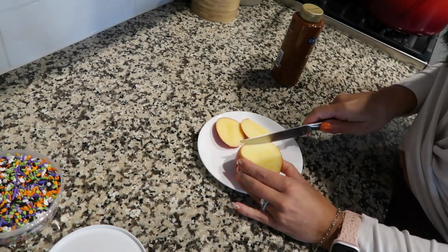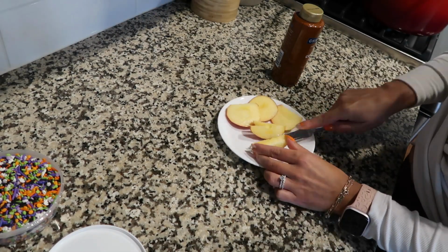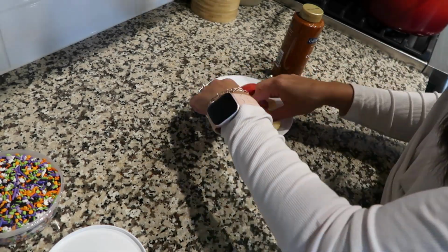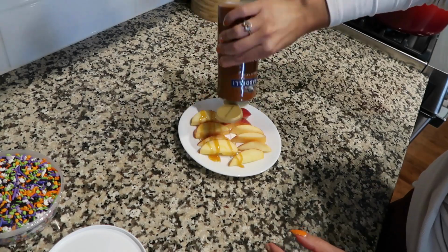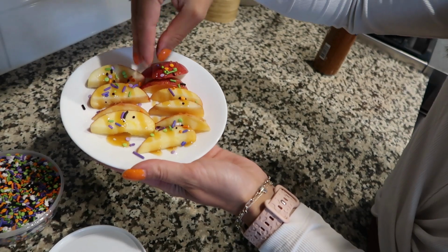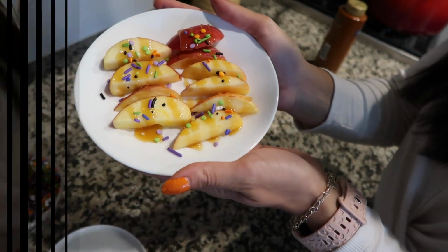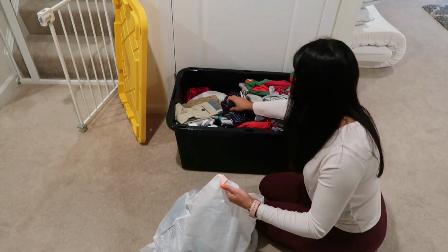You guys, I've been craving a caramel apple during the fall time. I feel like I always do, but I didn't want a ton of sugar, so I just sliced up an apple at home and I drizzled some of this Ghirardelli caramel on top, and then I also put some fun spooky sprinkles. You could make it layered like apple nachos too. I just wanted to share this little snack with you because it was so good and it definitely satisfied my sweet tooth. Now we're gonna head into the basement and go ahead and sort all of these clothes.